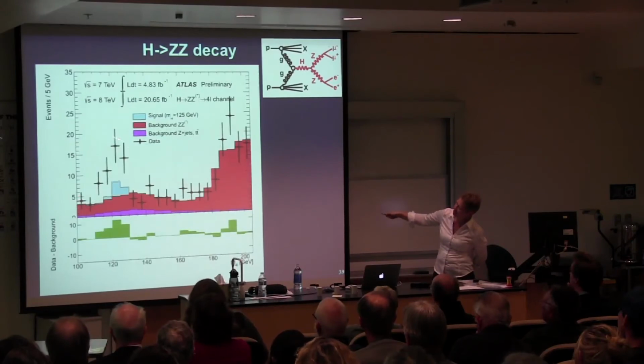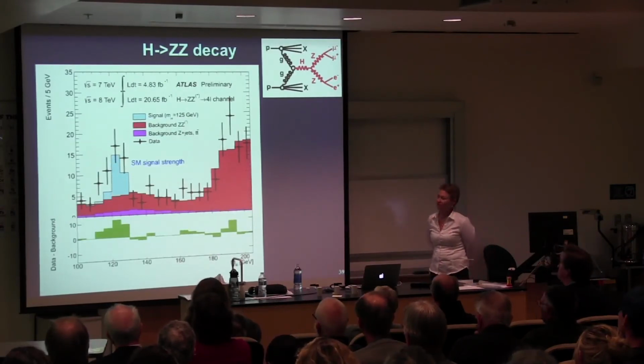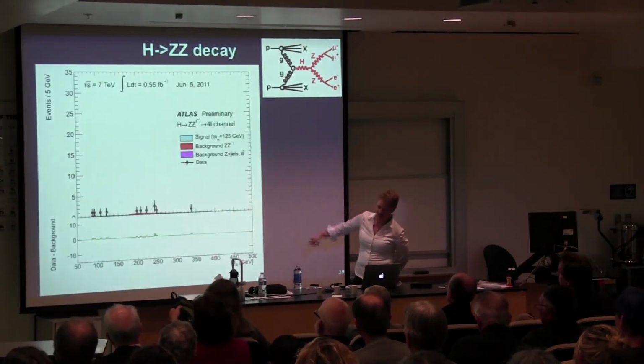Here, now it's zoomed in. And so this is the Higgs boson here. So you see that in this region there is approximately as much signal as there is background.